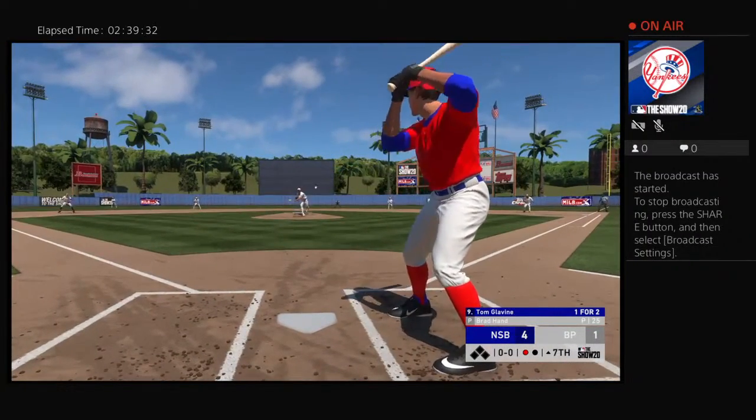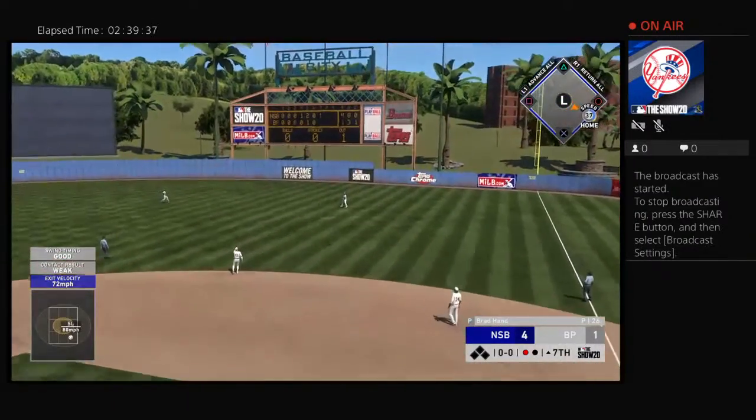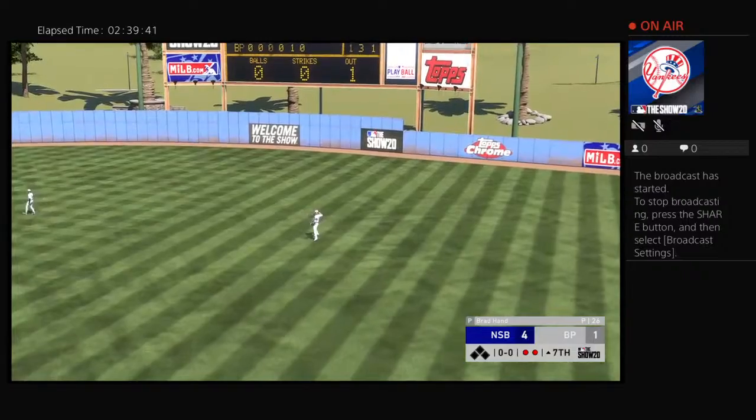To the plate now, Tom Glavine. And on the first pitch, he hits it in the air to right. Under it is Cruz now for out number 2.